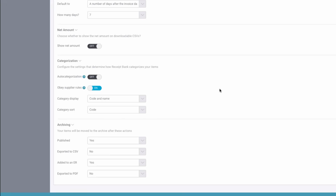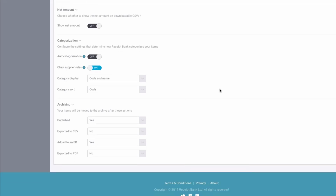Do you use CSV files in your business at all? I don't, but if I did, I still wouldn't want it, because in Hong Kong we don't have any tax on any of the receipts or invoices, so it's not required here. Whether it's net amount or total amount, it's the same. So I just turned it off. Excellent. Next section down, we've got categorization.